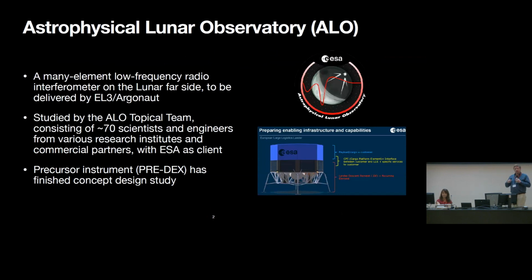So basically, we are thinking for ALO in terms of a many-element interferometric array to be deployed on the far side of the moon. And we are thinking of EL3 or the Argonaut lander to be used as a delivery and a platform from which to base the instrument. We are currently a topical team of about 70 people all in all, a mix between scientists, engineers, and interested commercial partners. And last year we also worked on a study where we thought about a precursor instrument to this ALO, because as you will see, ALO is quite an ambitious and complicated project, and we need to get there in a few steps. So this is why we have been thinking in terms of precursor instruments that could go on an earlier launch as well.